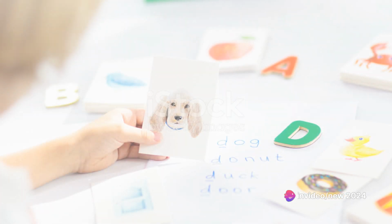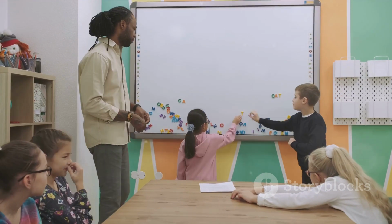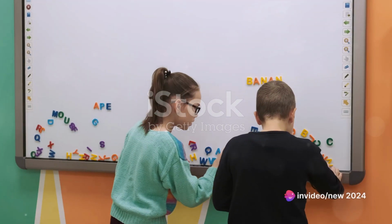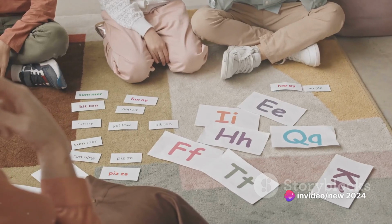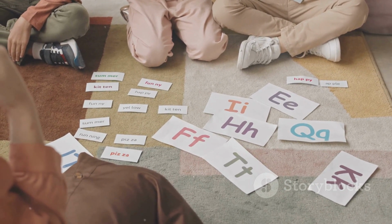Before diving into the reading process, it's crucial to understand the basics. Let's start with phonics and letter recognition. Imagine each letter as a unique character with its own sound. When letters come together, they create words, just like how individuals form a team. It's vital for children to recognize these letters and understand the sounds they make.